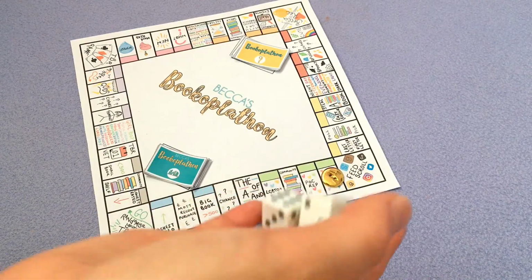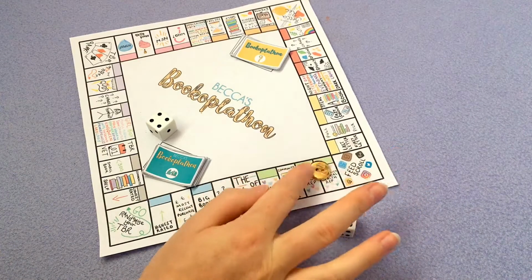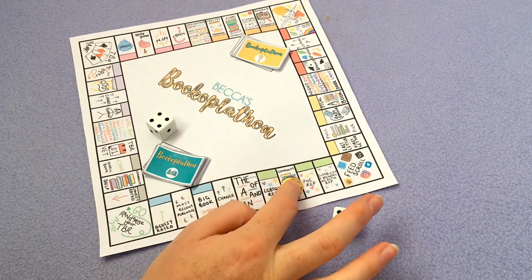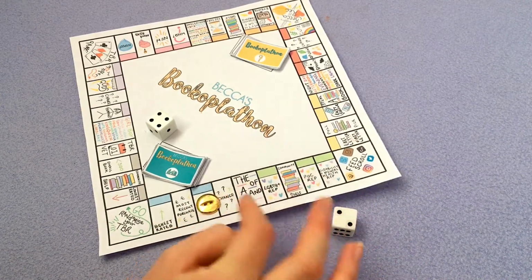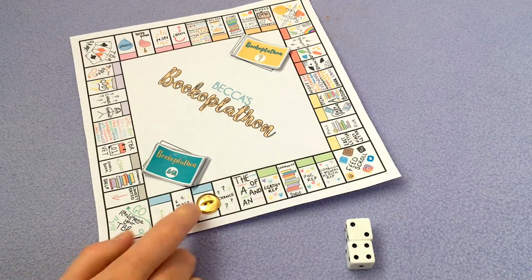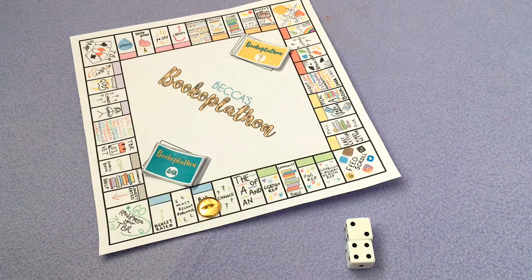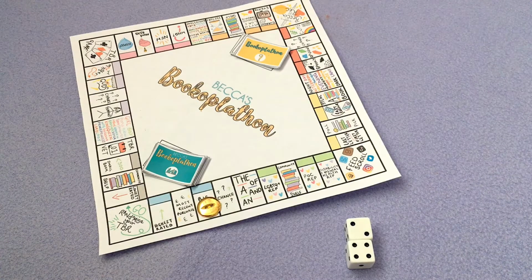Roll number 6. We have 6, so my count has just moved. 1, 2, 3, 4, 5, 6. No. We have Big Book, so a book with over 500 pages. Now this sounds horrible, but actually for me is probably not that difficult because a lot of my fantasy books are over 500 pages, so I'm sure I'll find something to fit that one quite easily too.